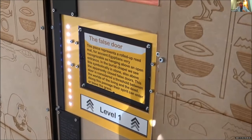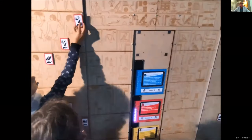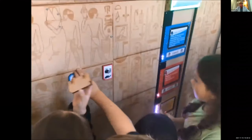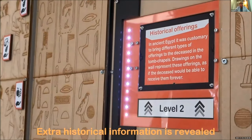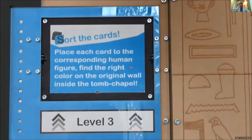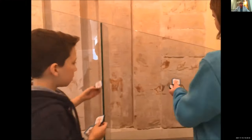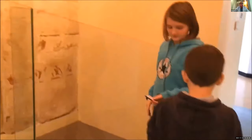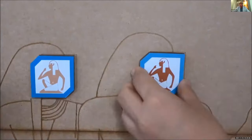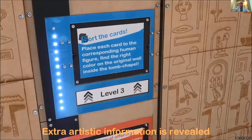And the second one, we give them magnetic cards, and we ask them to sort them according to the types of offering. And for each correct card, they have one LED lights up. And when they complete that game, more information is revealed about historical offerings. And the third one, we give them also different magnetic cards, and we ask them to figure out the gender. So they go inside and check whether this figure was painted in dark or in light, and then they put it correctly here on the replica wall. And when they finish it, they have more information about the paintings.